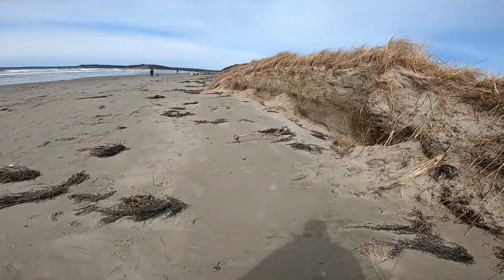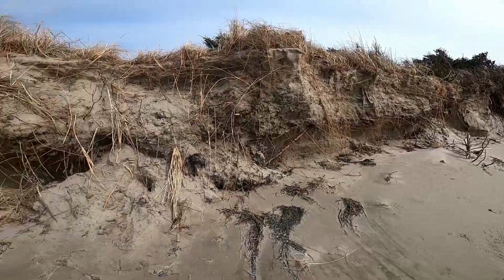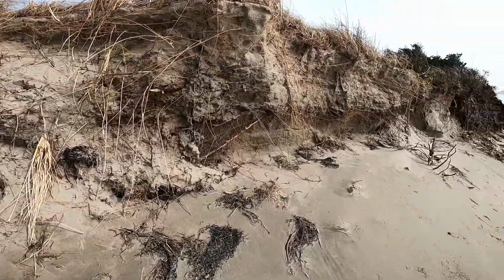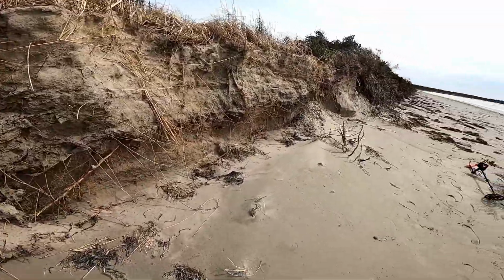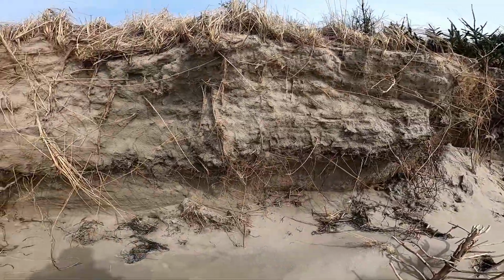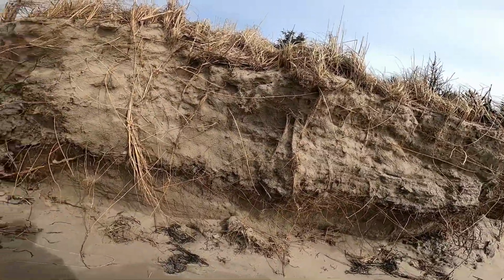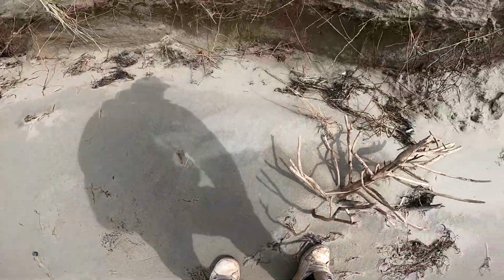They're both doing the same job, but one's just a little more rigid than the other. That's why these dunes and stuff are protected, because they hold the line for erosion. It's really crazy when you look at it in a snapshot like this. I wish I understood more about geology and understood the layers here, because there do seem to be layers here.